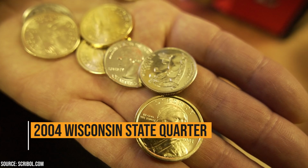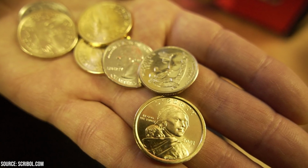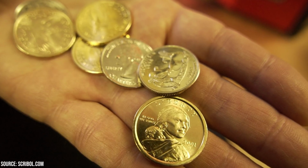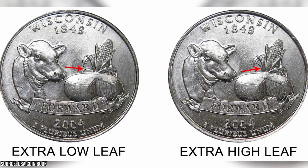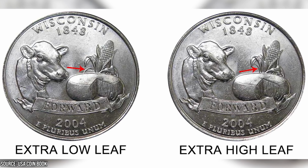The 2004 Wisconsin State Quarter. Starting in 1999, the U.S. Mint began minting quarters for all 50 states. 5 years later, Wisconsin's quarter was minted, and it had an error. Some of the coins were minted with an emblem of a corn cob that featured one of two variants of an erroneous leaf. If you have a quarter with an extra leaf, it's called Extra Leaf Low Variety, and it can be worth up to $1,500.